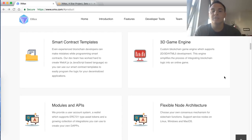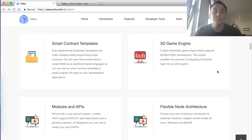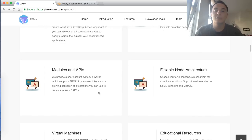3D game engine. Custom blockchain game engine will support 2D, 3D, HTML5 development. This engine simplifies the process of integrating blockchain logic into an online game. So they've got their own game engine, modules and APIs. We provide a user account system, a wallet which supports ERC721 type asset tokens, and a growing collection of integrations you can use to create your own dApps.